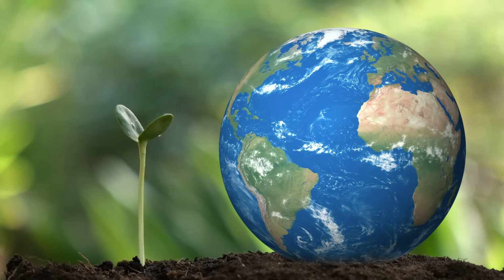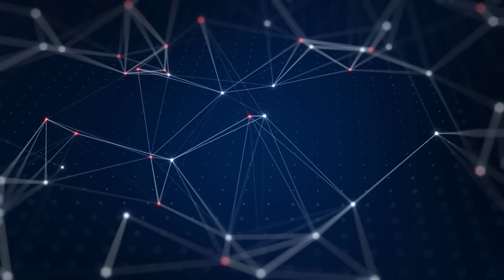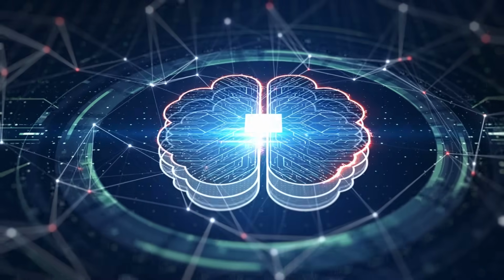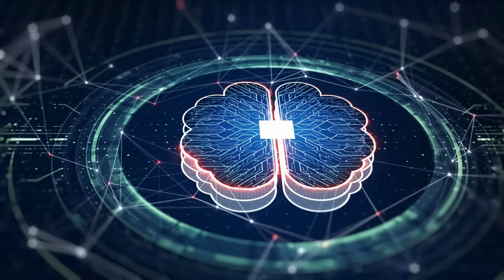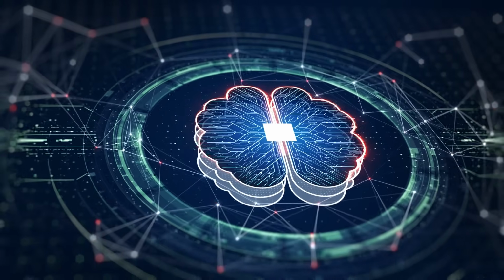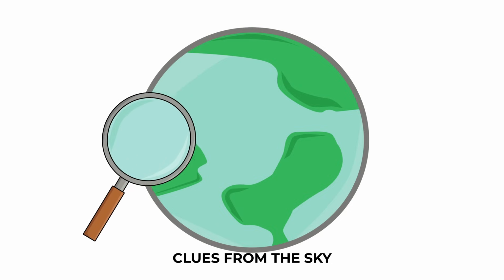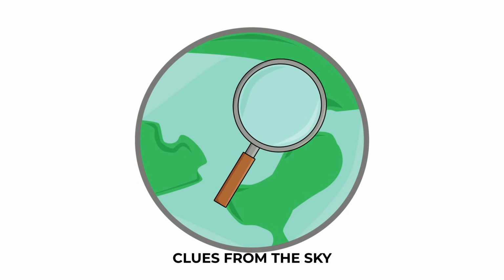Nope, the truth is way cooler, and it involves satellites, supercomputers, and some serious science. Today, we're uncovering the secrets of weather prediction and how experts seem to know exactly when it's going to rain. Let's go. Step 1. Gathering weather clues, data from the sky.